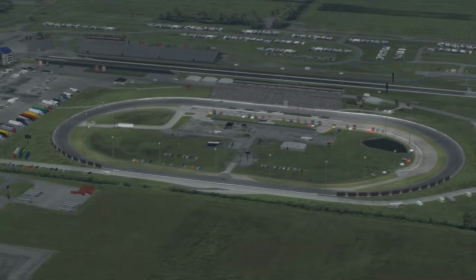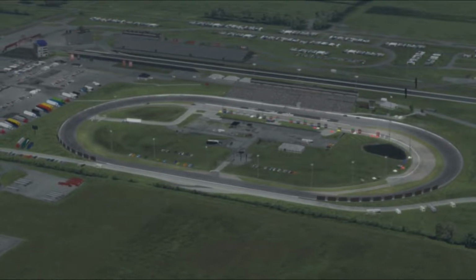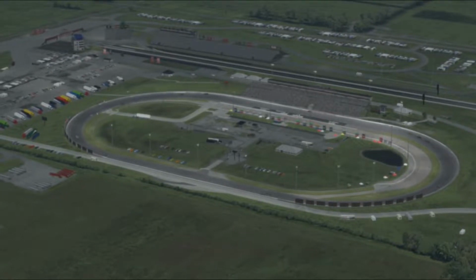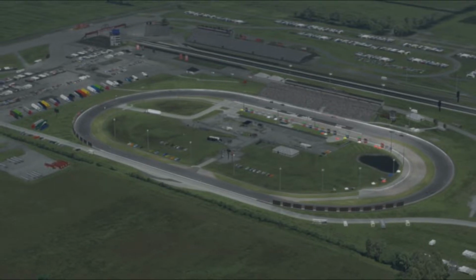And one thing I do want to call your attention to as we take a look at this overhead, check out that cool drag strip that iRacing was able to get in. That is the home of the U.S. Nationals, and we're going to now scooch over to our virtual lap.